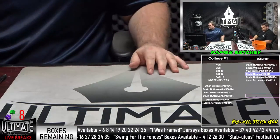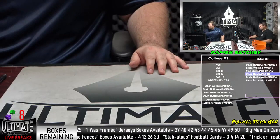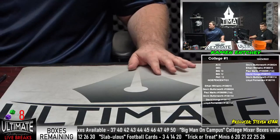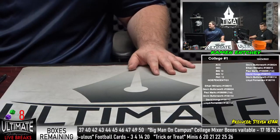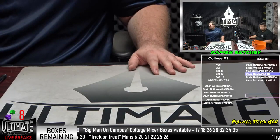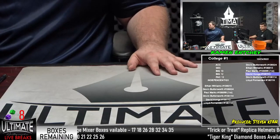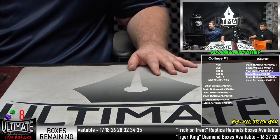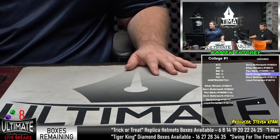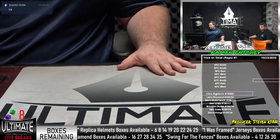If you are in that break, drop us a box number in the reps. Let's see. 6, 8, 14, 19, 20, 22, 24, and 25 available. I got some good bonus prizes available as well. So maybe we'll see one of those this break, potentially. The Joe Montana slab you guys saw is one of the bonus prizes. I know we showed the McCaffrey mini, but the Montana slab is still out there as well.